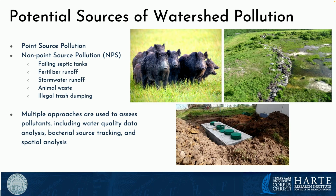So potential sources of those impairments of that watershed pollution, both bacterial and nutrient-based, are point source pollution and non-point source pollution. And this is a pretty similar list to Scott's from earlier, but point source pollution is typically wastewater treatment plants, factories with an outfall, something that you can point your finger at and identify as contributing a very specific source of waste. Non-point source pollution are more scattered. It's lots of little things that contribute to a bigger issue. That includes failing septic tanks, fertilizer runoff, stormwater runoff, animal waste, including agricultural, but also wildlife, and our good friends, the little feral hogs, which I always think this picture is kind of cute of them, but generally we are not big fans. And illegal trash dumping.